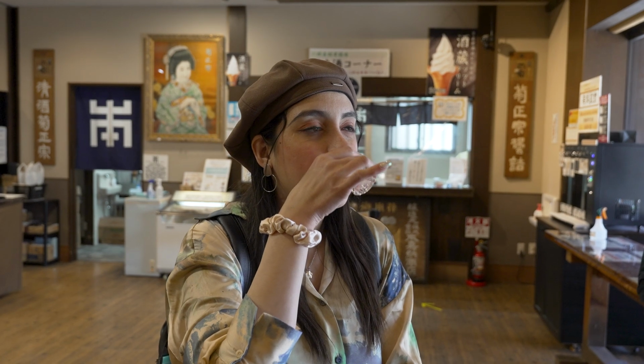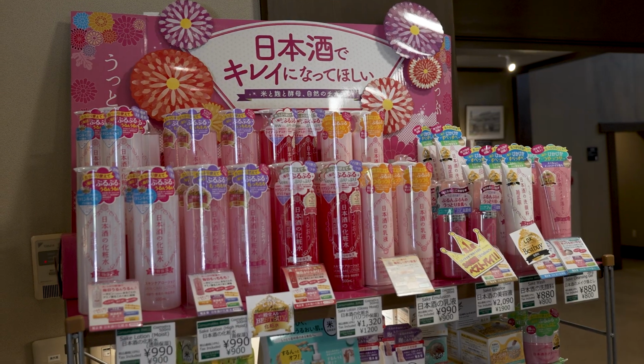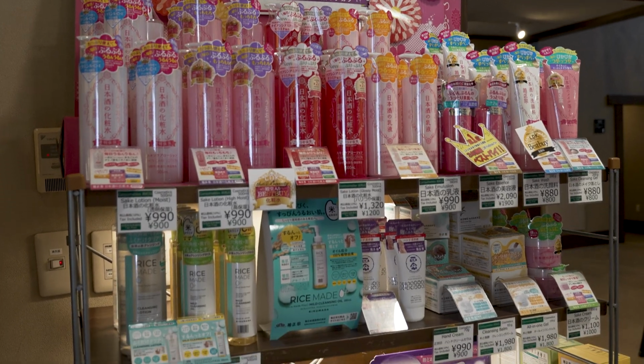We got a chance to try the sake before we left, and we took a look around the gift shop. They sell skincare now too using the sake. Rosa bought some.